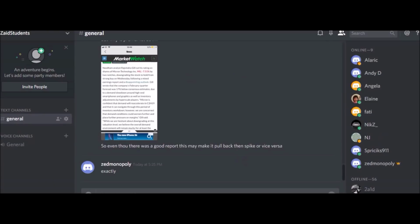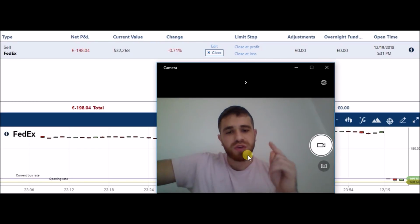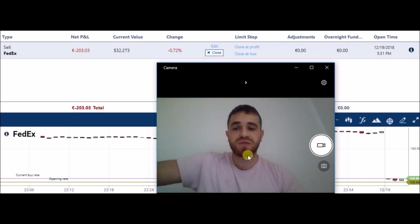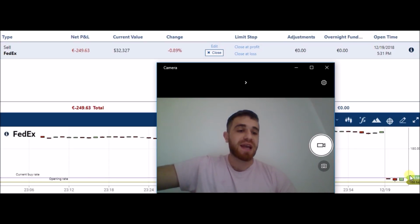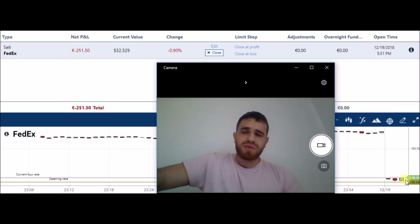So what is shorting? Let's just talk about what is shorting. Shorting is when you bet the stock is going to go down in value. So I just shorted FedEx at 169, you can say. Now it's at 170, so I'm already down by $1, right? So it's 170 now. I want it to go down to 168, 167.